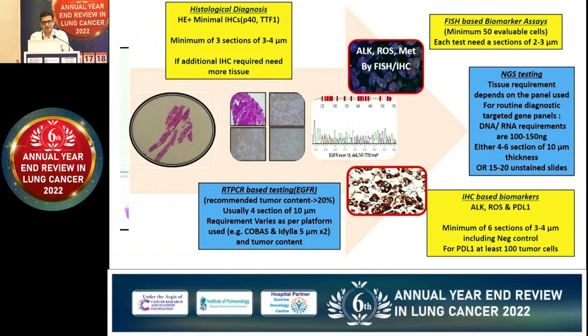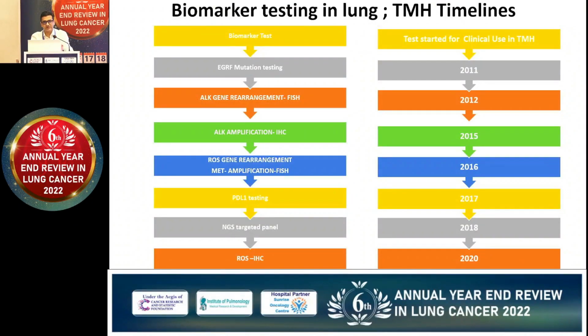And this is just a summary of various tests which are routinely done in lung, and the tissue requirements also. So there are various requirements depending on which method you are using. Some tests are RT-PCR based or NGS based tests, so they need relatively less amount of tissue, but the planning for which test to be done needs to be taken care of upfront.